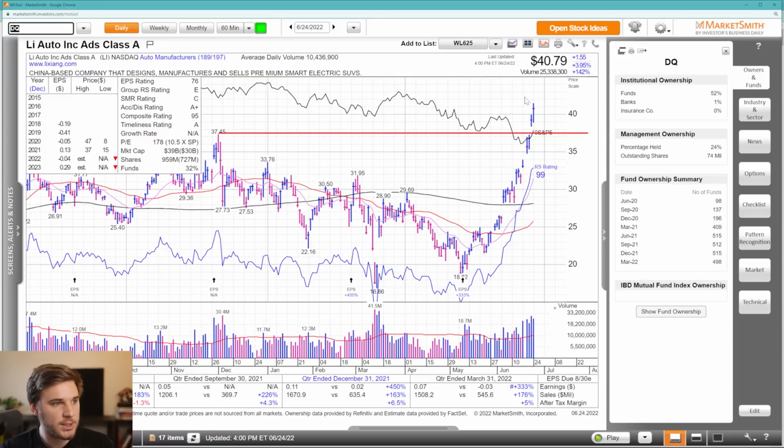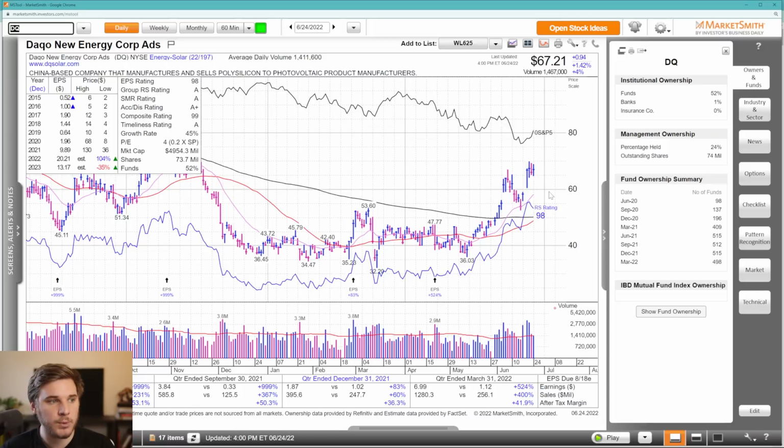But I am watching DQ, which also has that kind of solar theme going for it. And I'm watching for basically a breakout through this short-term tightness, and it's more of a swing trade type setup. But you can watch for a push through this high on volume. Nice burst off the low here in terms of price and volume action. And we're back above all those different moving averages.